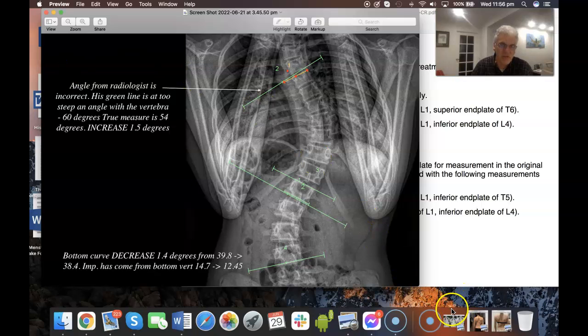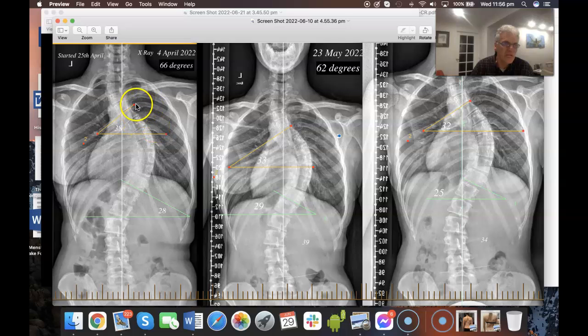So x-rays have to be measured correctly, and we need to know exactly where the angles are at the same levels of the spine and what's taking place: 38, 33, 32, 28, 29, 25. And in this bottom area in here, you could also do those measurements as well. But this curve has gone from a 39 down to a 34 degree. A 38 plus 28 is a 66 degree curve, down to a 33 plus 29 is a 62 degree curve, and down to a 32 plus a 25, which is now a 57 degree curve as well. So we need to know where the improvements are coming.